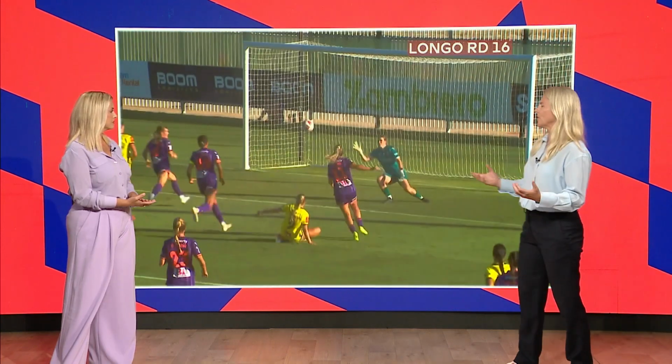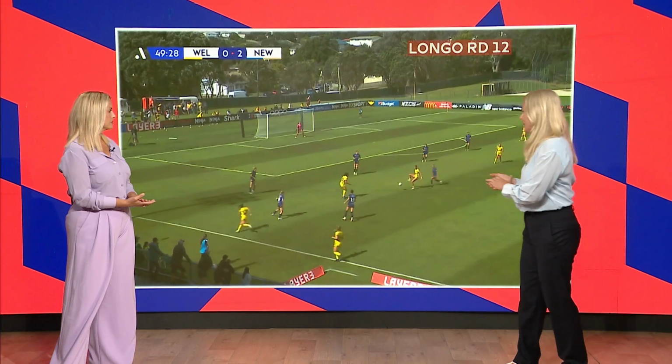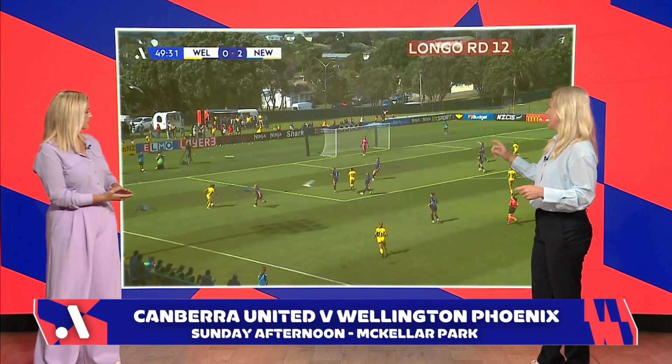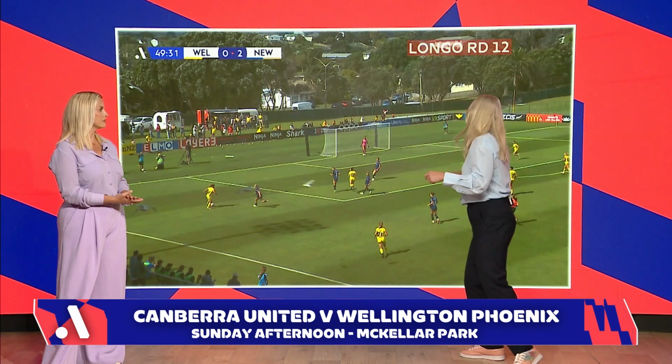And I think Annalie Longo, she's just the linchpin. She is what embodies this Knicks team. She's a bit wider in this area, but I love her decision-making here. She could have played that ball in. Look at that space in there. There is no one in there for the Knicks.